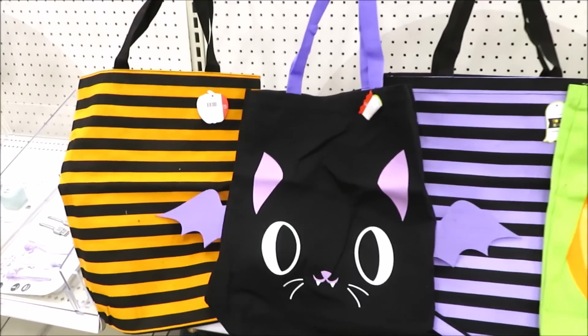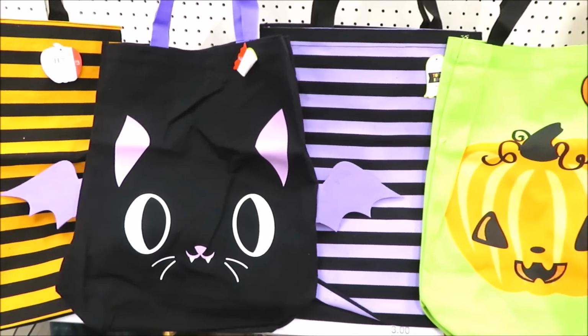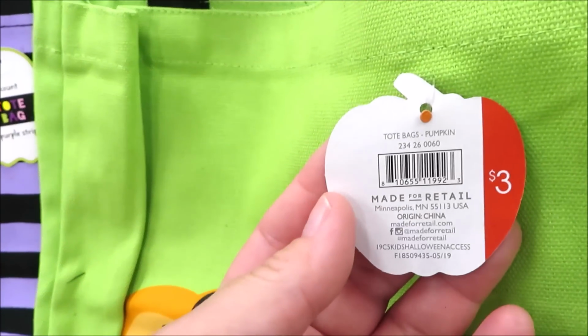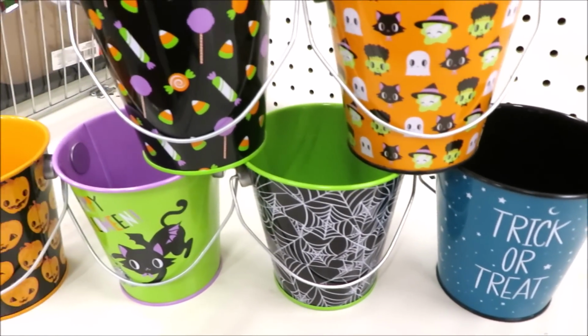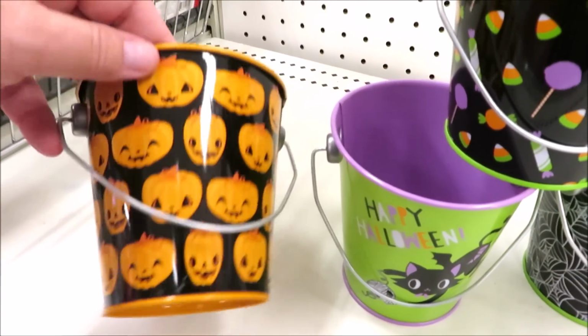They also have 4 versions in a tote style, the orange and black stripe, purple and black, the jack-o'-lantern on green again, and the little flying bat on a black background. This one actually has little wings. This year they're putting out their mini metal buckets for just $1 in 6 different prints, lots of different versions to choose from.